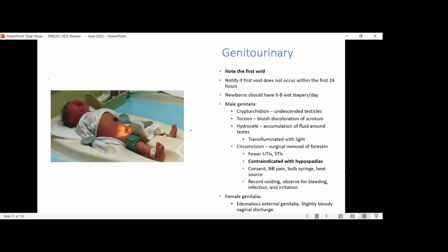How about this guy? He's kind of upset, isn't he? He looks like he doesn't know what's happening. Babies do have pain, right? So this baby is set up for a circumcision. So I have him under a heat lamp or you can use a radiant warmer. Gonna keep the baby warm because he's exposed. And we have him kind of strapped down because you have to.